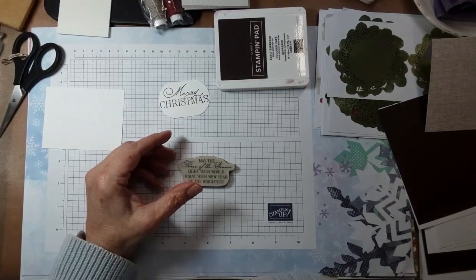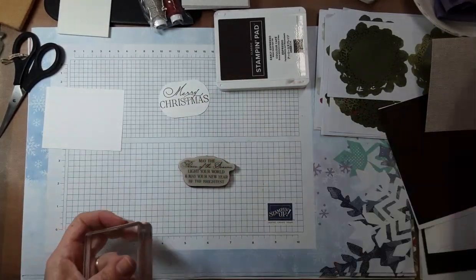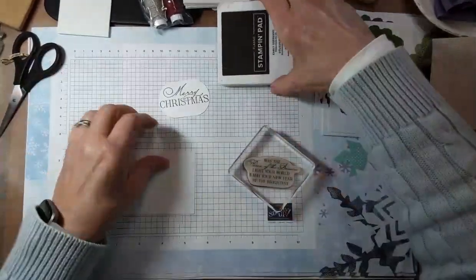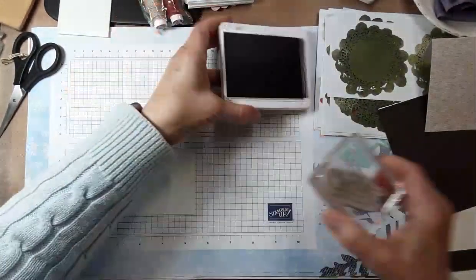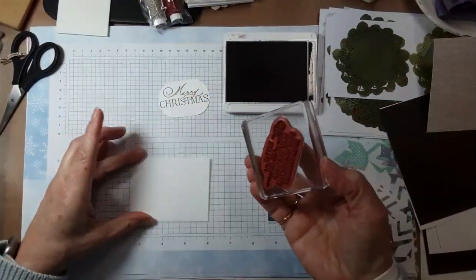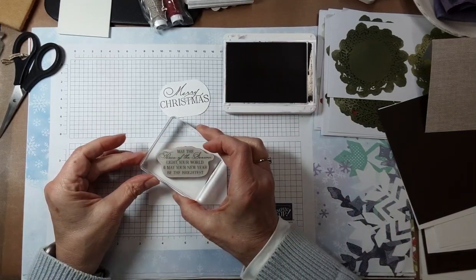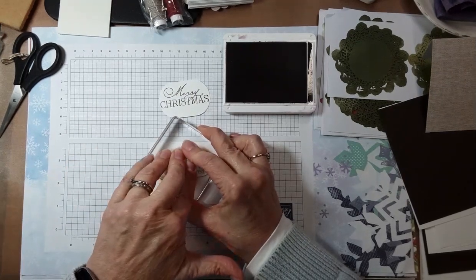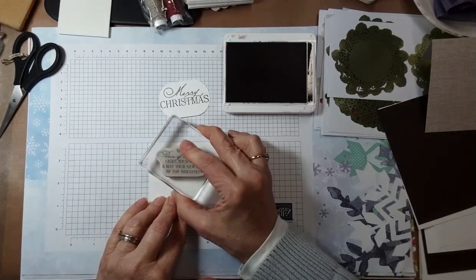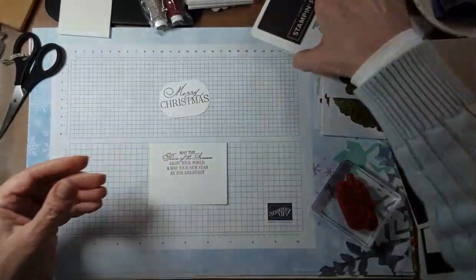And, oh, not with that block. That was not big enough. All right. There we go. All right. So I'm going to ink this up. All right. And I'm going to stamp that sort of high into the center. Well, you know, as best I can. I'm not getting out the ruler to measure. If you do, that's okay. If you like to do it that way, that's totally okay. But just know that's not who I am. Never have been. All right.